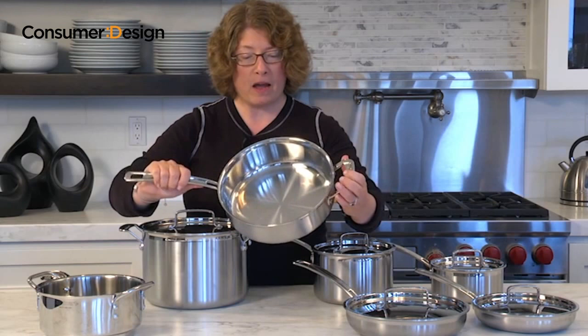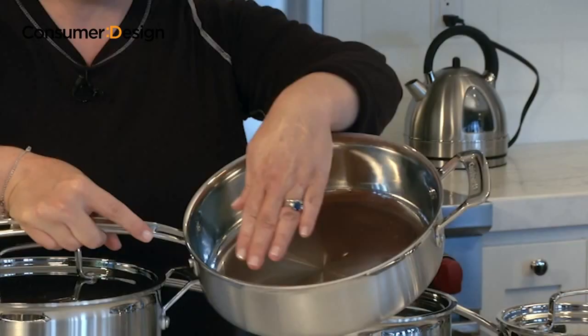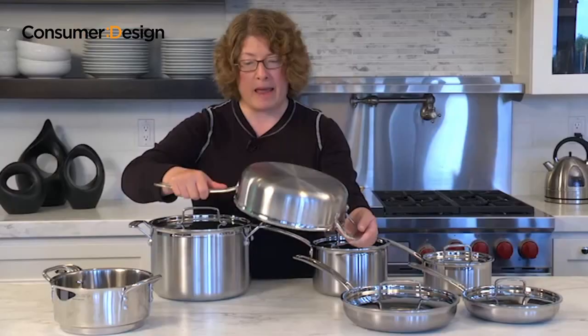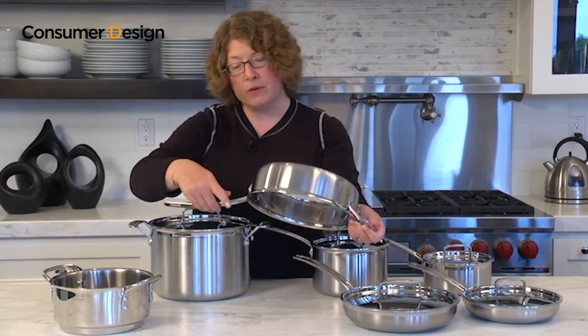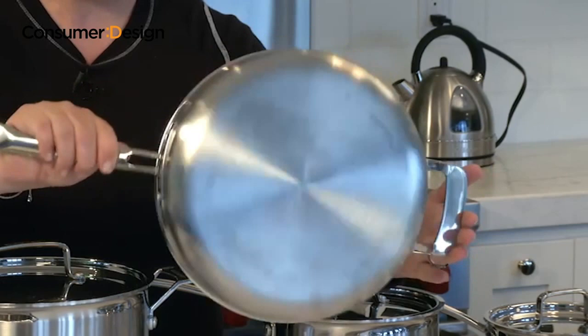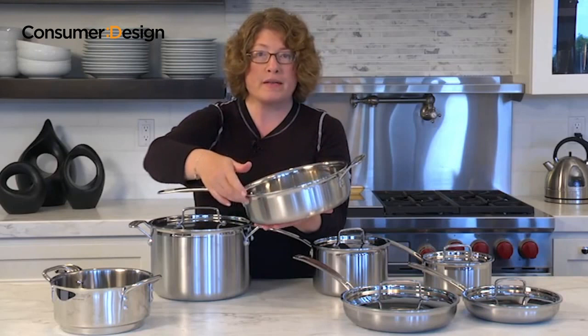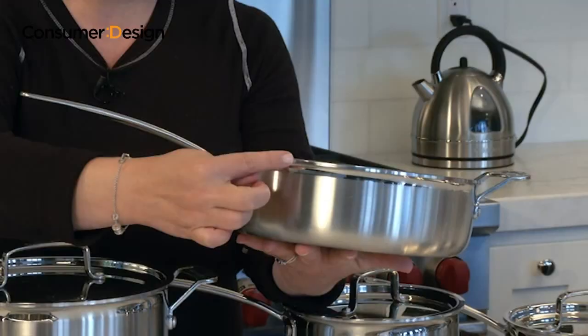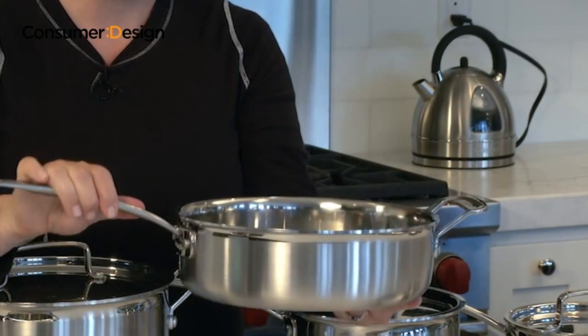The other thing I'd like to mention is that the inside here, you'll notice it's nice and shiny. It's polished stainless steel. And on the outside, you have a beautiful brushed finish. And on the rim here, you can see it's got a little mirror finish on the top for accent. The other thing about this is that even though it's stainless on the outside and stainless on the inside, its core is aluminum, which is really, really good at conducting heat. So what happens is you'll have great heat distribution from all the way down the side and the complete bottom of the pan. And that way you won't get any hot spots when you're cooking.